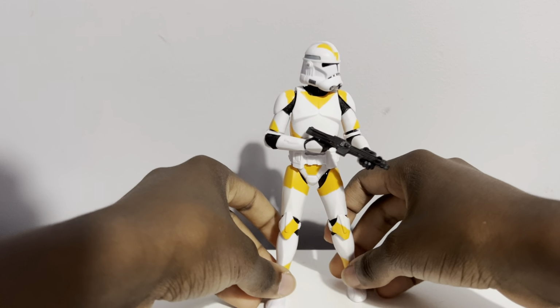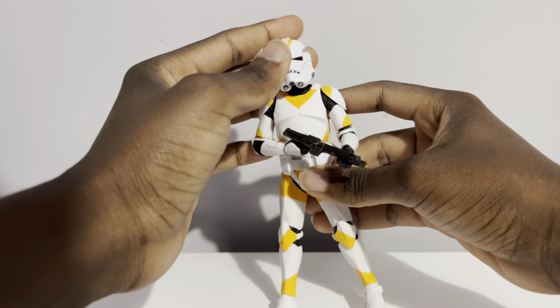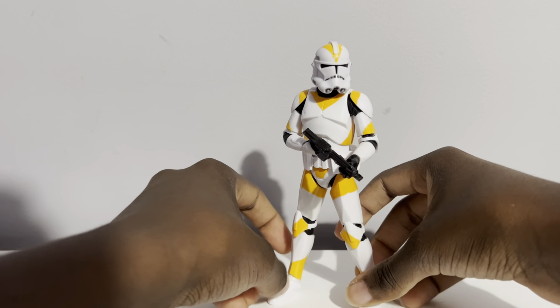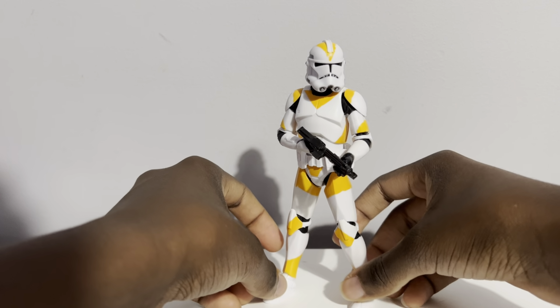I don't really have an issue with it. You know, it's just a clone trooper to me. I did like that, that black line thing doesn't really bother me because this is how it looked in the show. Although I can sort of see what people's little complaint is with this body, because it's a little bit more animated style, you know, the proportions and everything like that.